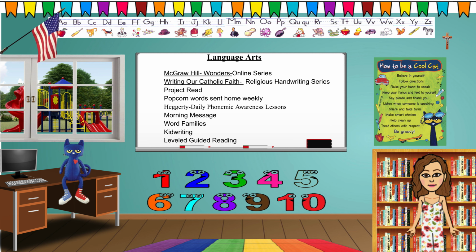It takes between 10 and 15 minutes, and it really boosts the assessment. It's initial sounds, ending sounds, rhyming, clapping syllables. It's really a neat program.